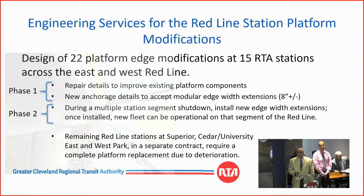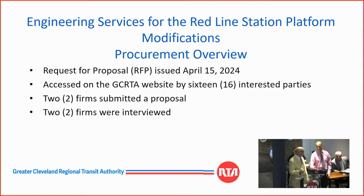rail. And then here, the remaining 3 that I did not include in this contract are based on condition. They require complete platform replacement. We'll do that in a subsequent contract, but it will parallel this work that's being done. With that, I'll pass it to Jonathan.